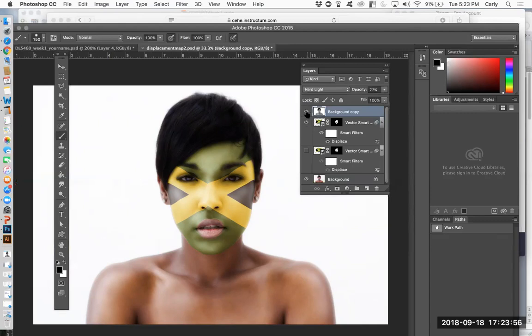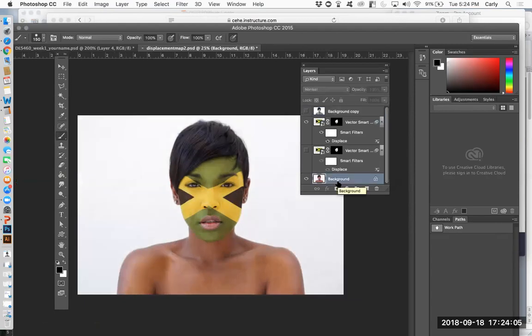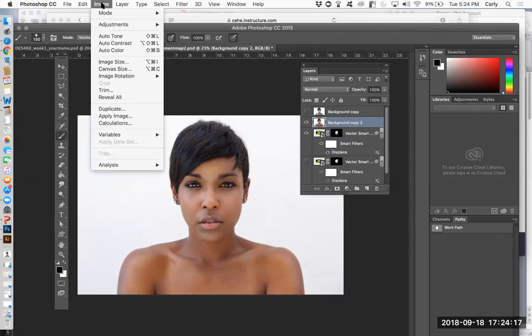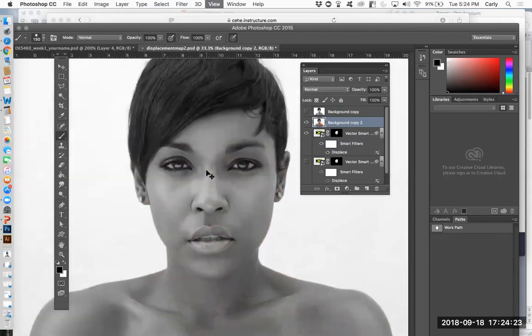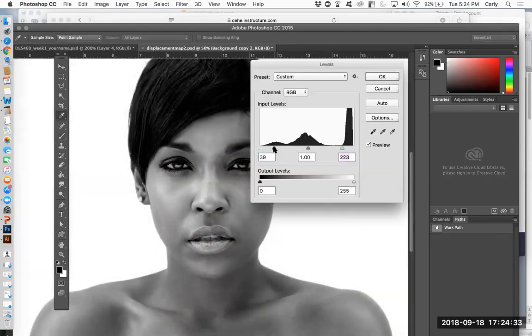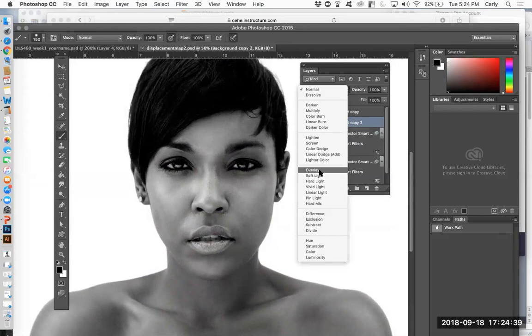So another thing that we can do is, if you don't want things to look so glowy and so soft, which I actually kind of like, I think it looks really cool, you can always Command J, and without blurring the background layer, you can just desaturate it. So I'm going to go to Image, Adjustments, Desaturate. And I think I need to bump the contrast a little bit. So I'm going to hit Command L. Bump the contrast just a little bit. And now I'm going to put this on Overlay.